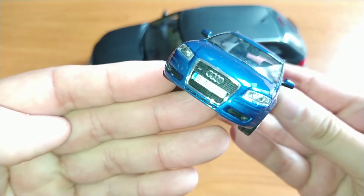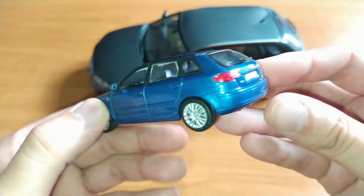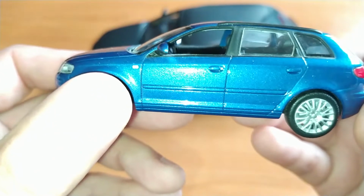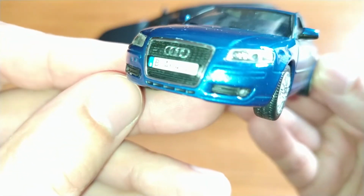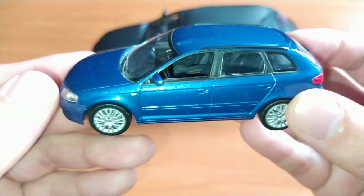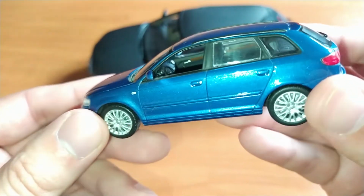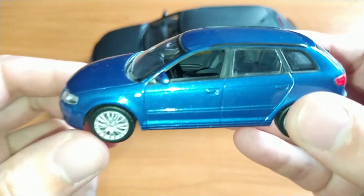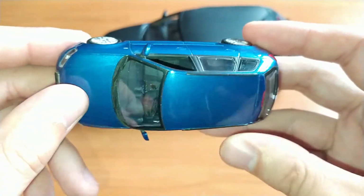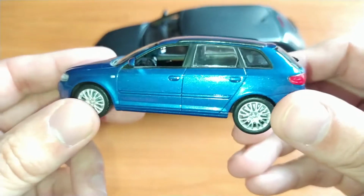Now Minichamps is considered to be one of the best when it comes to these 1/43 scale models, and for good reason. They really are very well detailed for their size. The thing I'm not a big fan of is the lack of front windows, which obviously lends itself to having a lot of dust inside the car if you display it like this without the box.